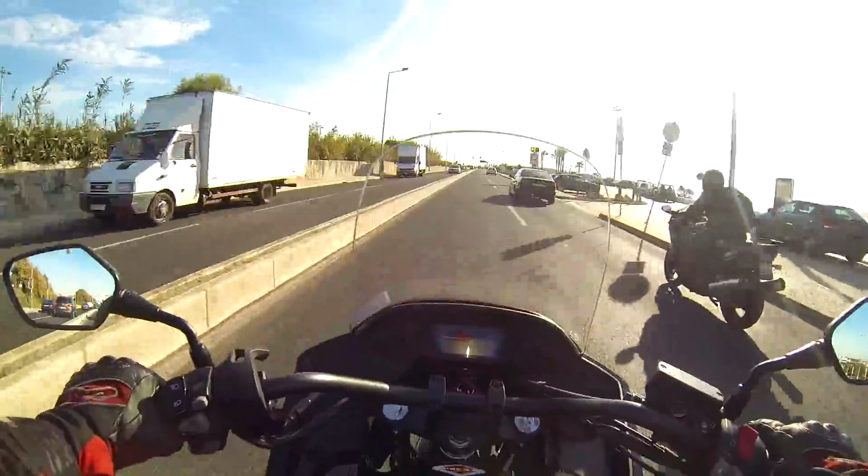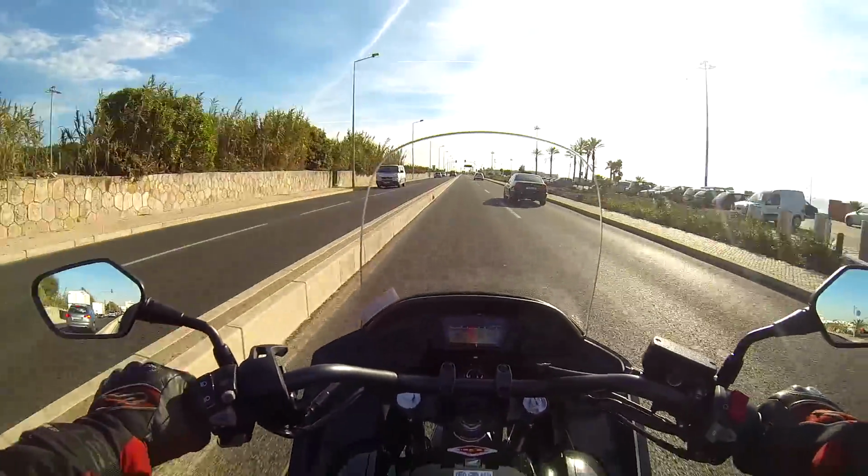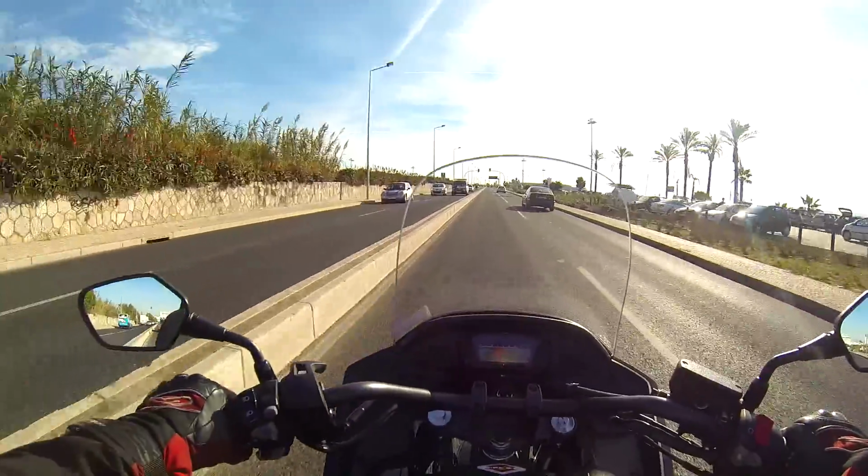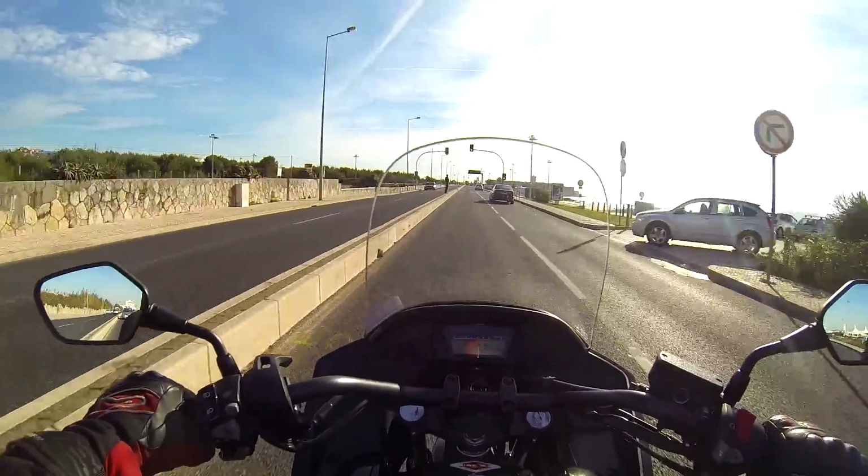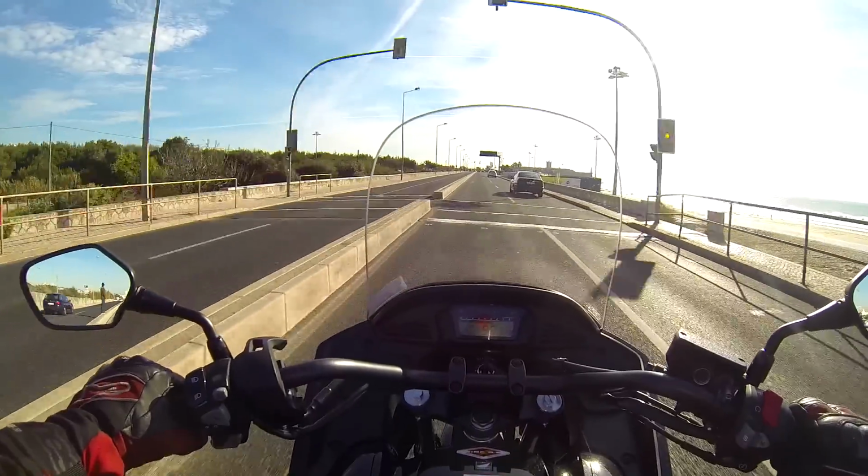DCT is kind of like you have a professional racing driver shifting for you. You're riding and then your pillion is shifting for you. So you don't have to think about it. It actually works pretty much better than I thought.